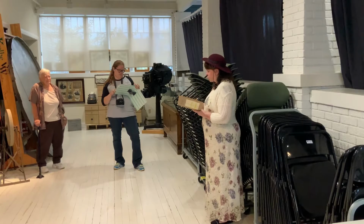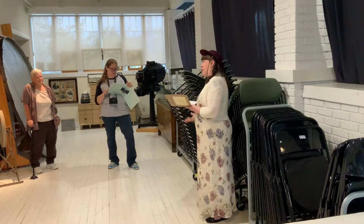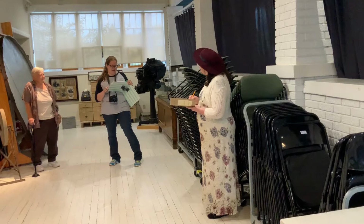The library was still open on Saturdays, but by then it was open from 3 p.m. to 5 p.m., and then 7 p.m. to 8 p.m. Do you think that is why the library didn't survive, because it was only open on Saturdays? I wouldn't be able to tell. It must have died out.